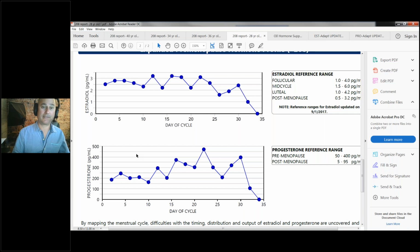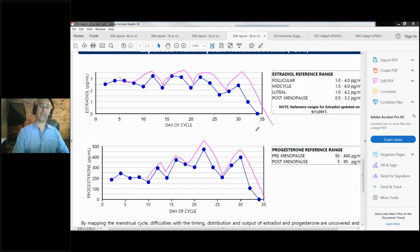Now this is, I mean, I don't know what we would say. Maybe just be charitable and say erratic progesterone. So there's a rise and a drop, a rise and a drop, repeatedly. In general, on the estrogen, there's also a rise and a drop, again and again. Okay, so on the dropping days, not so good.